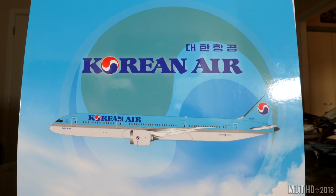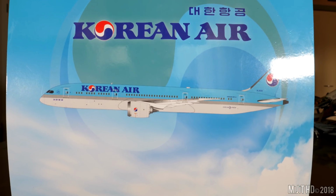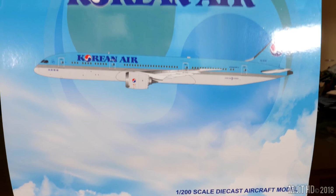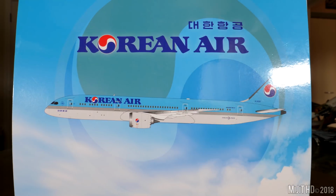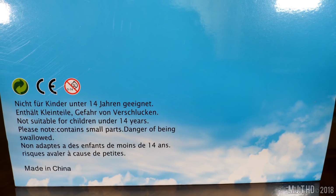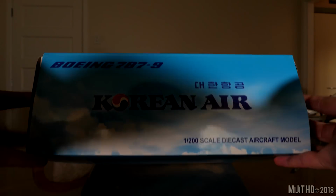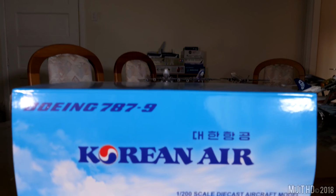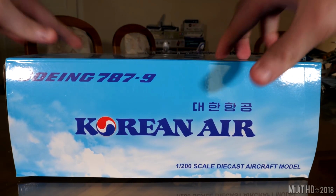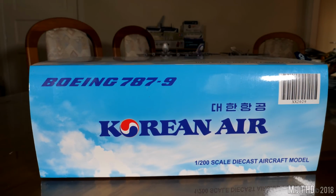Let's take a look around the box. Boeing 787-9, Korean Air. Picture the model, 1/200 scale. On the back, there really isn't too much, just the standard warnings. On the top of the box. And then on the bottom. Alright, so let's take a look inside.